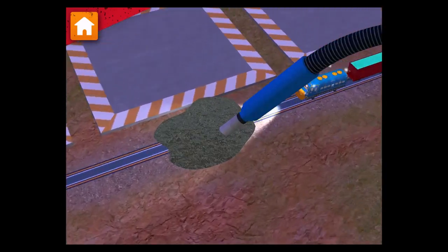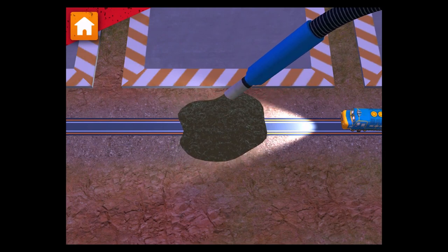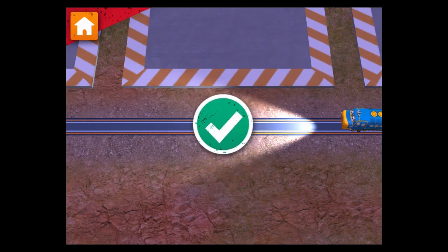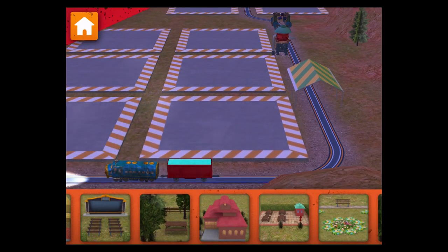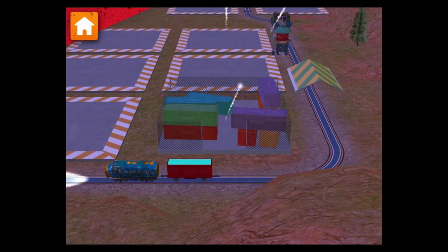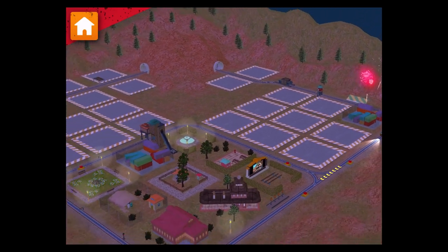Look, there's been an oil spill. Use the vacuum to clean up the track. Great teamwork. Now let's choose something to build. Way to build! Keep going. There's more work to be done.